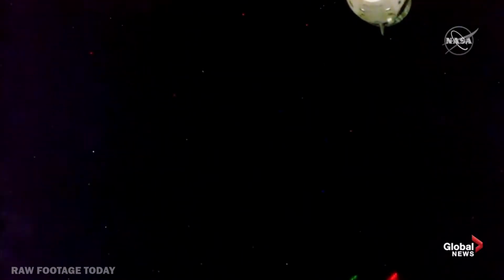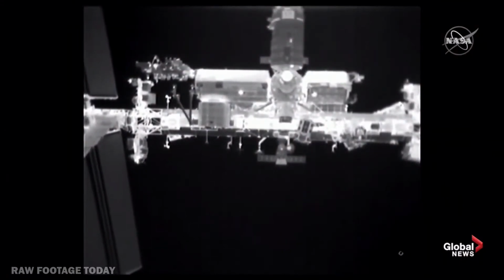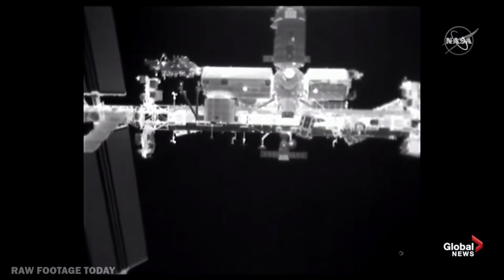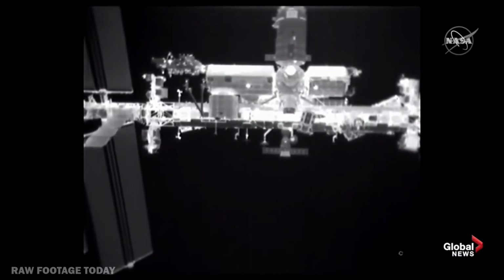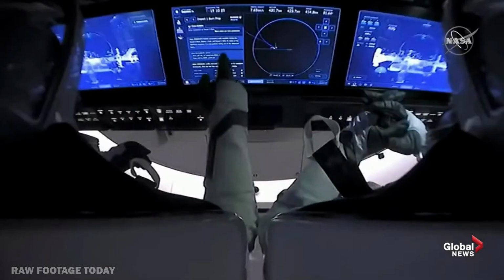Thanks, Gary. Departure burn 0 sets Crew Dragon, Endeavour, and Bob and Doug on their journey home. Dragon ship Endeavour is now on a trajectory to head up and over the station before additional maneuvers will change its orbital path to take it below and in front of the station. Dragon will autonomously accomplish that through 3 additional departure burns, with that next one coming up in just a couple of minutes to get Bob Behnken and Doug Hurley well away from the space station and on their way home.